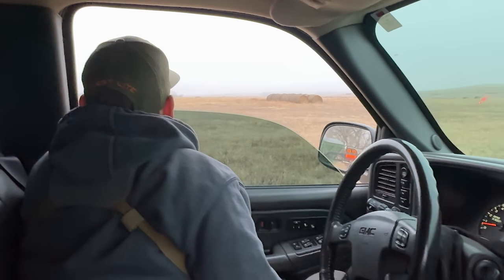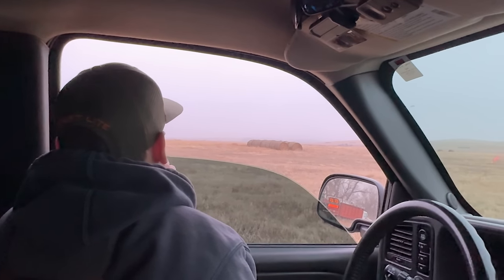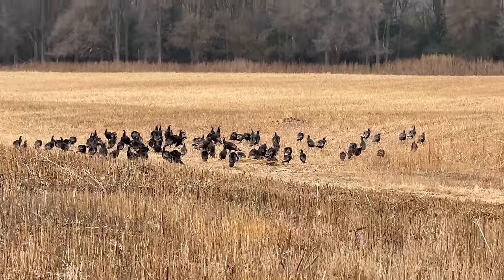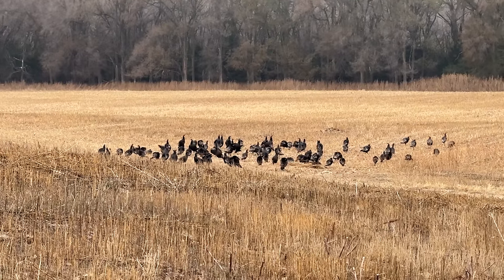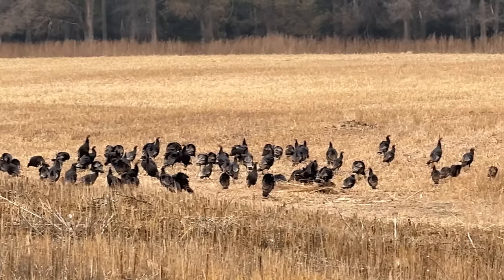Good to see some movement after some shots, right? Yeah. You see anything else out there? No. Nada. A lot of turkeys. Still no deer. It's pretty cool.